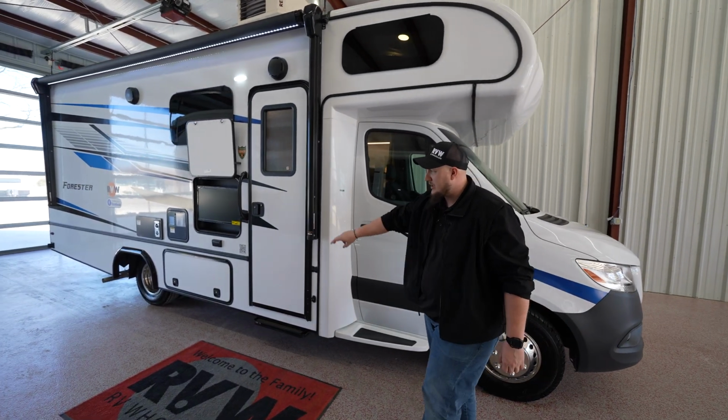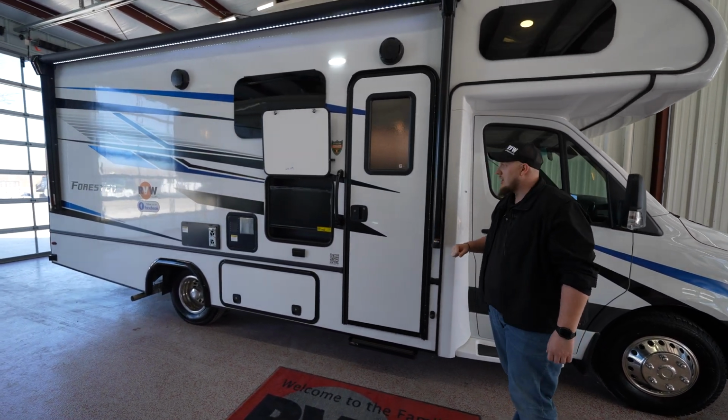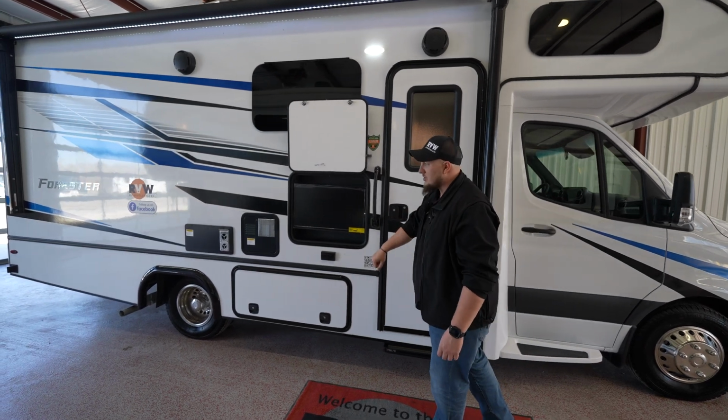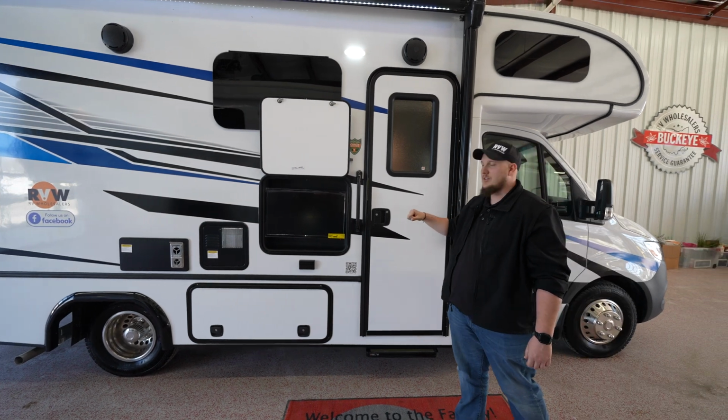All of them are on a dually axle and can tow about 5,000 pounds with the hitch. All of them have an outside entertainment option, plenty of storage underneath. Let's take a walk inside real fast to see what you can see on the inside.